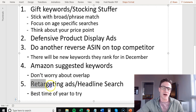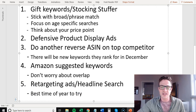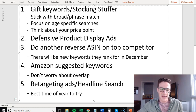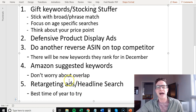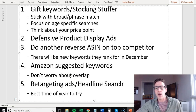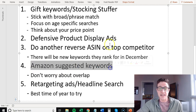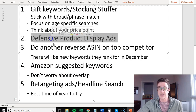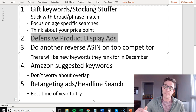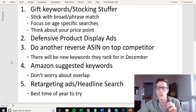These normally don't do well for anybody. I'm going to be honest, they're really bad. But with low budgets and low bids, let these ads do their work. Let Amazon's algorithm do its work. And if I were to say do two of these, I would say Amazon suggested keywords and defensive product display ads. Those are the ones that I would preach to everybody if you want to do something quick and make sure that your listings are prepped for this next very, very busy week.